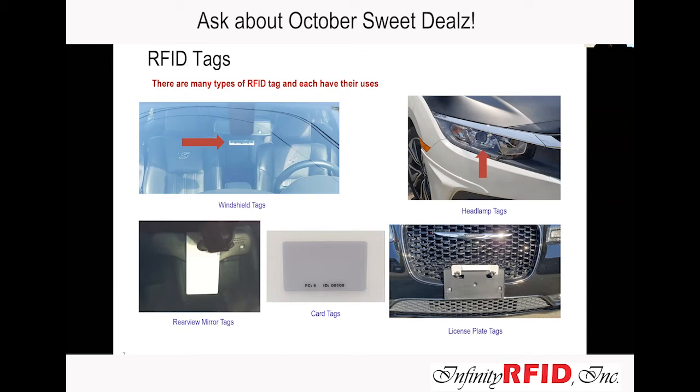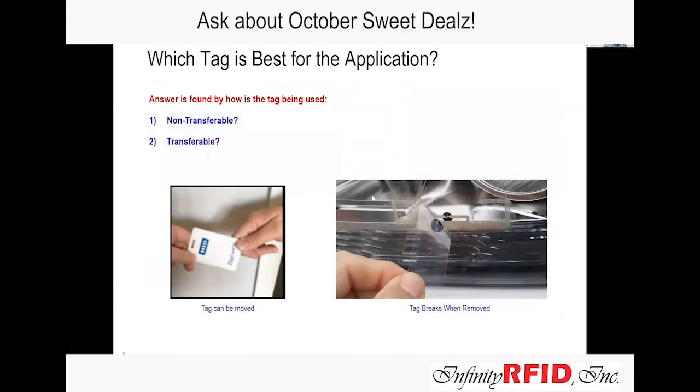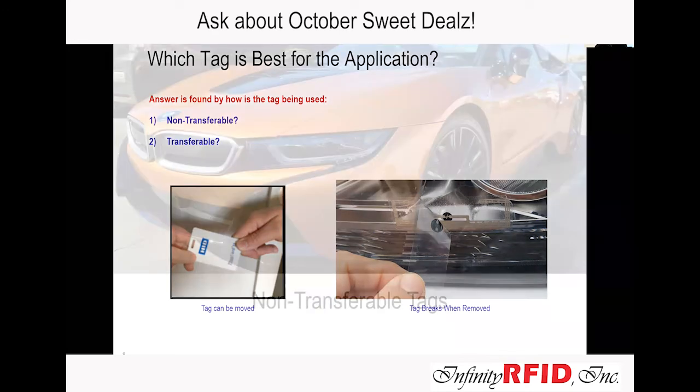So to narrow down the field, one good thing to ask at the very beginning of the project is what type of security do you want, transferable or non-transferable? Because that'll pretty much cut the field in half. If the application requires a non-transferable tag, meaning a tag that once it's mounted on the vehicle can't be removed and reused, then that gets you into one category of tag. If they want a tag where you can transfer it, meaning you can take it, hand it to another person, or put it in a different car, and now that car can get into the system, then that'd be transferable. So once you decide, then that's going to prompt you into going into that field.